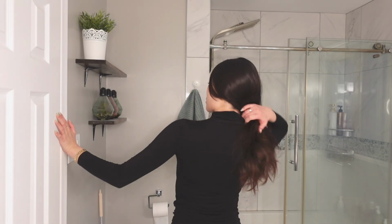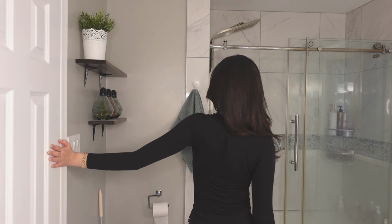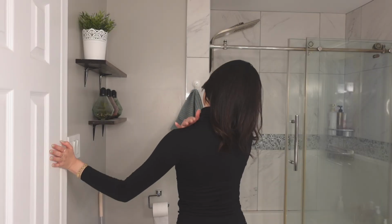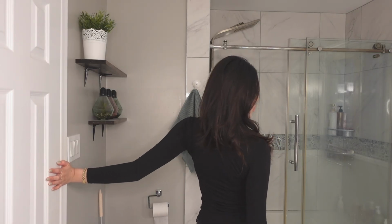I'm going to show you how it looks from the back. We're going to completely twist. Make sure your shoulders are not close to your ears. They're really completely brought down. And then twist. Taking big breaths.